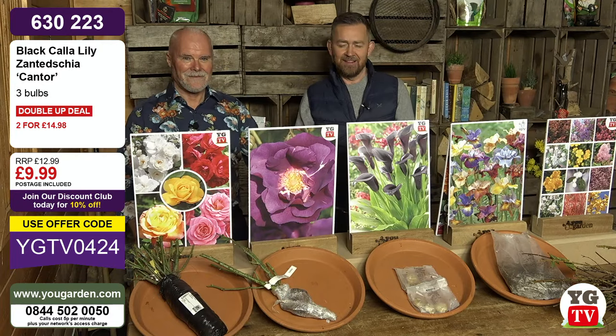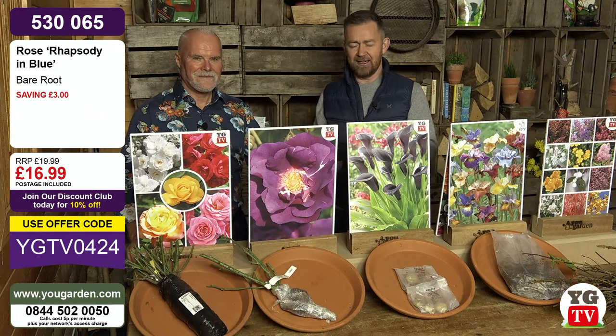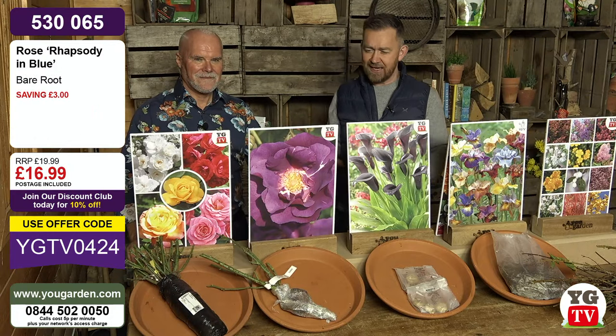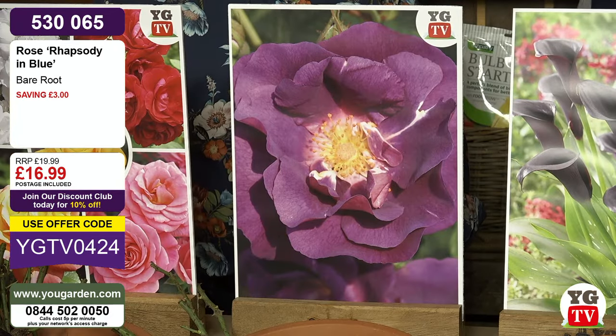Right, we've got some roses today. We didn't have any roses yesterday, and a few of you messaged in. So we've got some roses today, and we're going to start off with this one. It's a bare root rose, and we're going to explain how easy it is to plant them. But it's a very unusual one called Rhapsody in Blue.